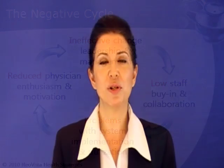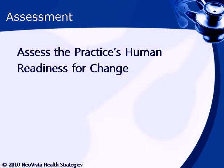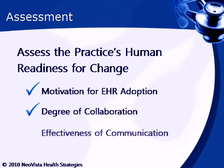Practice owners and administrators can build motivation for EHR adoption in providers and staff and gain their collaboration in the implementation process. Here are the steps to take. First, assess the practice's human readiness for change. It's not enough to simply assess technological capabilities, like existing hardware and software. It's also not enough to assess computer skills of physicians and staff. What you also need to assess is the level of motivation for EHR adoption, as well as the degree of collaboration and the effectiveness of communication that currently exist in the practice.